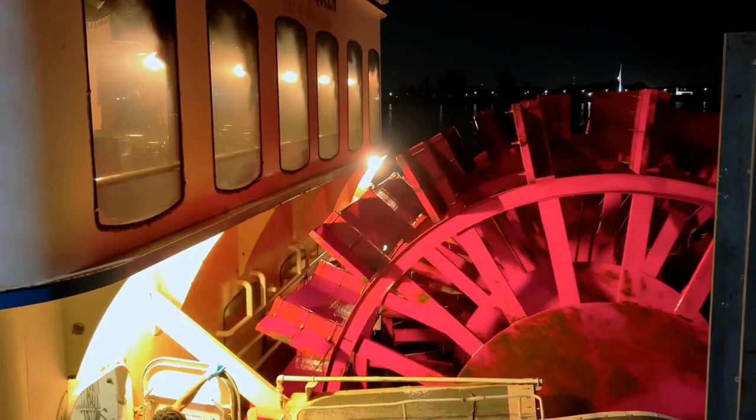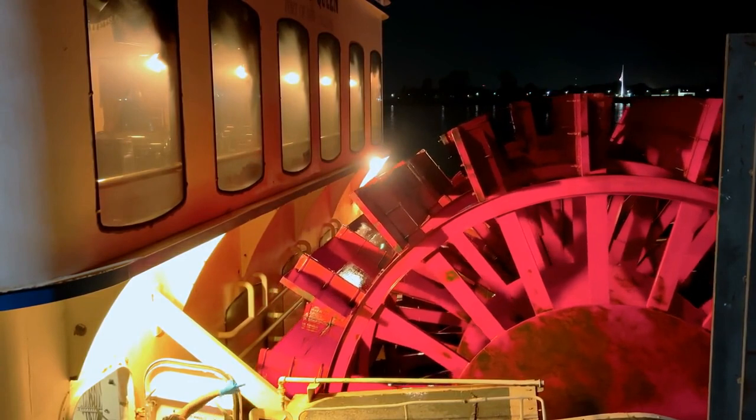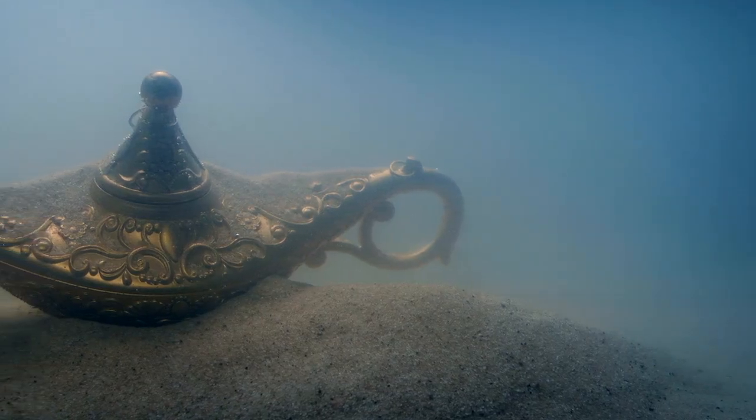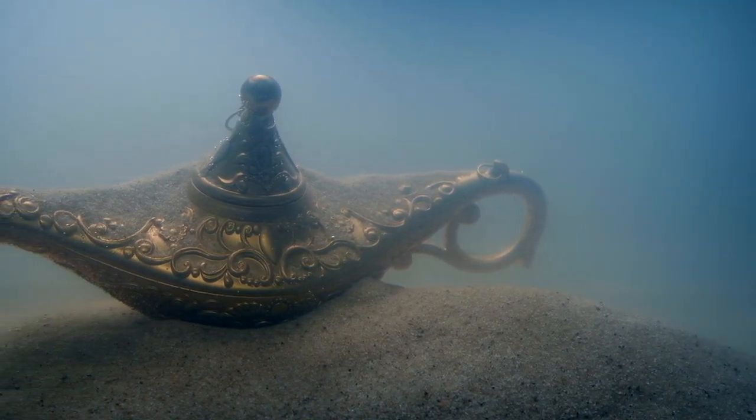Over time, the story of the Arabia became a legend, a tale of lost treasure whispered among locals but largely dismissed as folklore. In the 1980s, a group of amateur treasure hunters led by Bob Hawley became intrigued by the legend of the Arabia. They believed that the steamboat might still be buried somewhere near the Missouri River, and they were determined to find it.